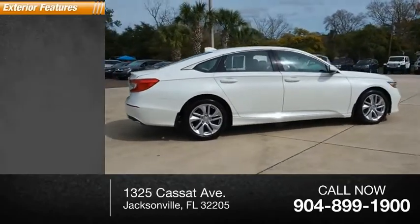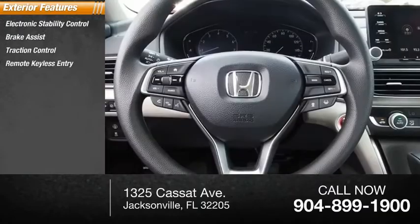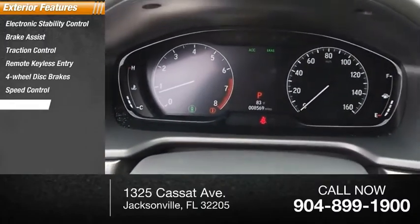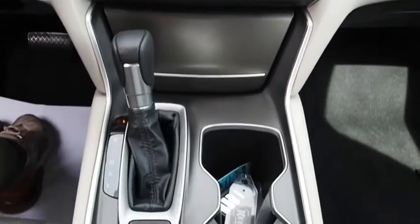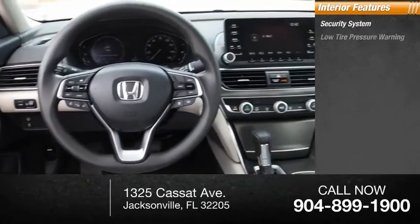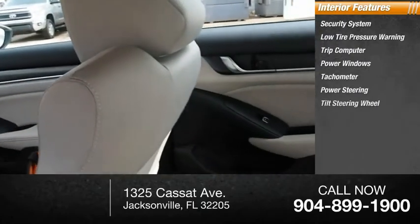Here are some of this vehicle's great options: electronic stability control, brake assist, traction control, remote keyless entry, 4-wheel disc brakes, speed control, rear window defroster. Inside you'll find security system, low tire pressure warning, trip computer, power windows, tachometer, power steering, tilt steering wheel.